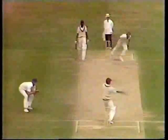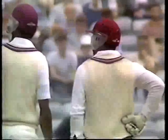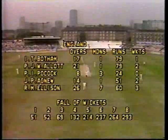Allott to Haynes. Short and 4 runs. Well, it's been pretty typical this of Desmond Haynes. Resolute in defence. Anything that wanted punishing has had the treatment. So 300 rattled up on the board. 121 of those to the opener. In Botham taking over.